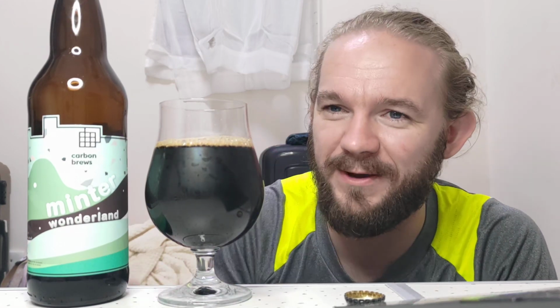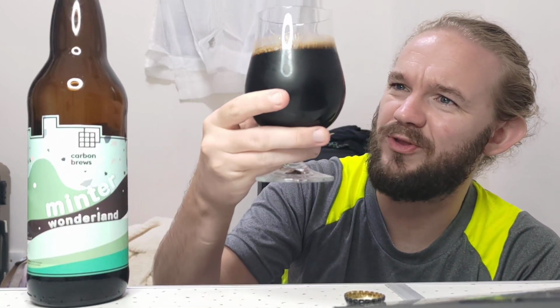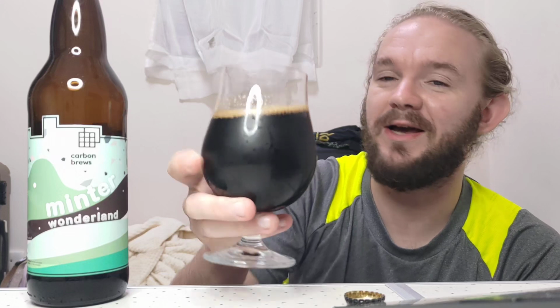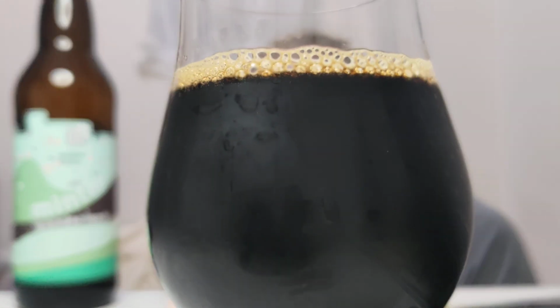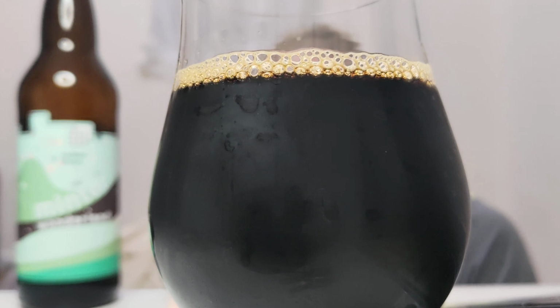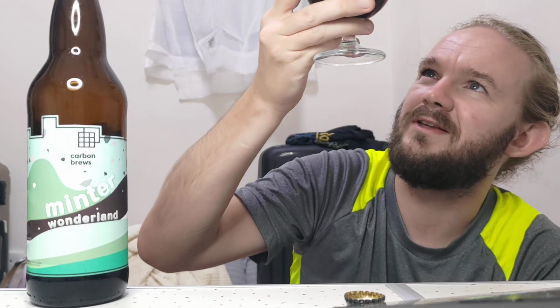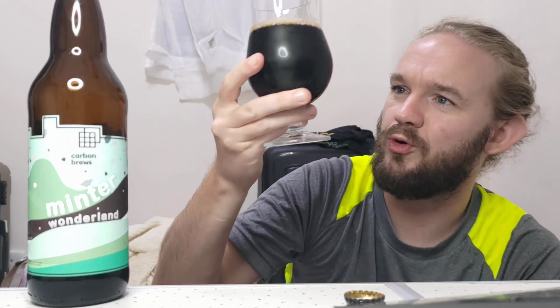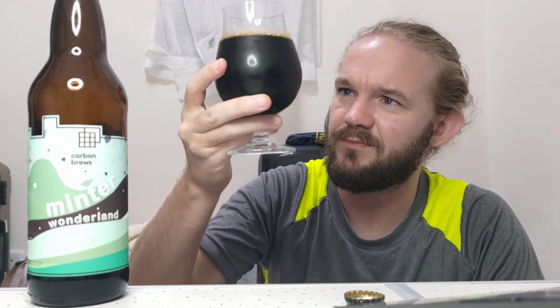So be prepared for that. But yeah, anyway, let's have a wee look at the appearance of this one. Not much in the way of head, actually. Just let you have a little look at that. You can see it's quite a soapy head that comes out of this one. But yeah, as you'd expect from an Imperial Stout, this one's got a lovely, very dark ebony rosewood colour to it. One or two big bubbles sticking toward the side of the glass, a few little ones just heading up toward the surface there.